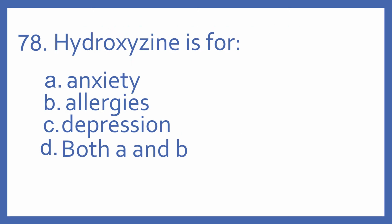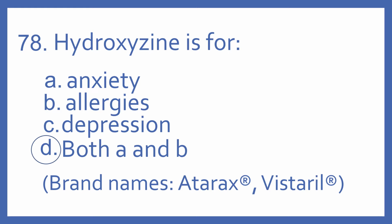Number 78. Hydroxyzine is for A. Anxiety, B. Allergies, C. Depression, or D. Both A and B. And the answer is D. Both A and B. Hydroxyzine is used for both anxiety and allergies. And the brand names are Atarax and Vistaril.